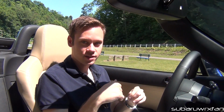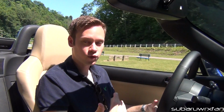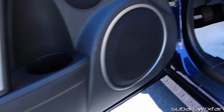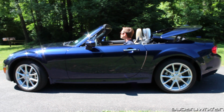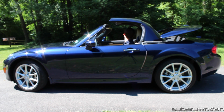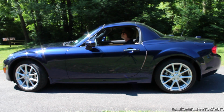This car also, as you can see, doesn't have any kind of screens or anything. This is a Grand Touring model, which is fully loaded basically, so I do have the leather seats that are heated. I have the Bose sound system in this car. This is also the retractable hardtop model, which means you can put the top up quickly, and you have much better insulation than you would with a soft top, and it gives it a little more of a finished look instead of having this rag on top of the car like you see with most convertibles.